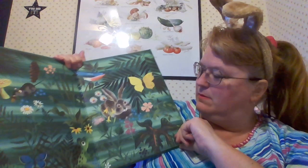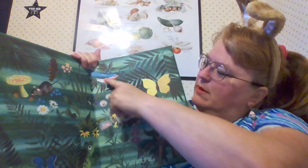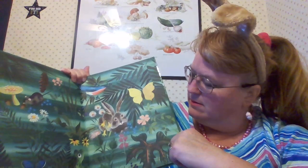Oh, there's a pretty picture. The bunny rabbit. There's a frog. I guess that's a, I don't know, rat or a mouse. There's a mushroom, and Shasta daisies, and a robin. Butterflies. Okay, turn the page.